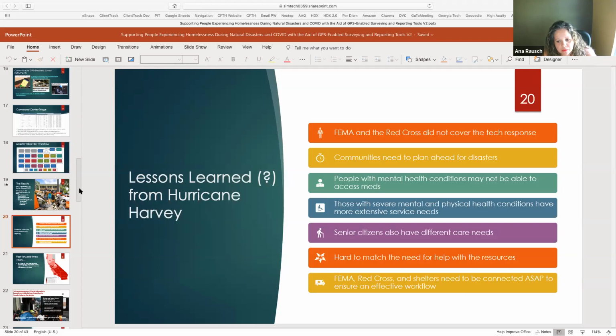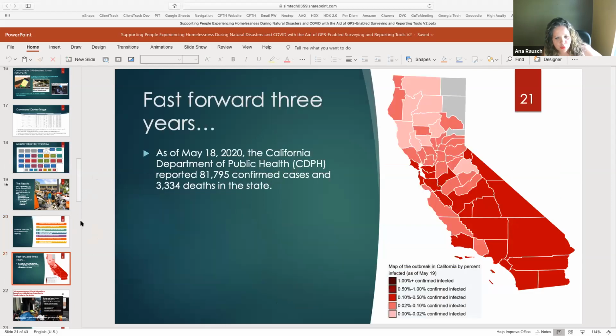And then really, FEMA, Red Cross, and the shelters, they all need to be connected, I mean, ASAP, pretty much immediately, in order for the communication gap not to widen. But obviously, with the way that Harvey happened so fast, and there was so much catastrophic flooding, people couldn't get around in the city to get to those places. So I'm not sure if that's something we can ever address. Turning it back over to you.